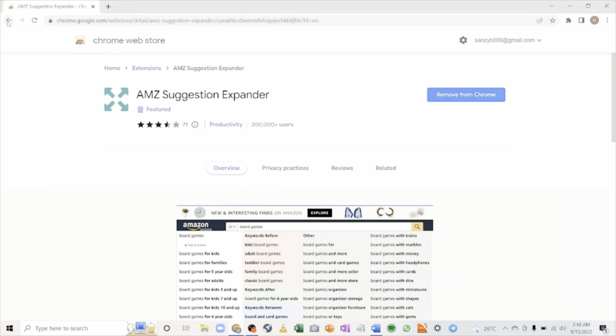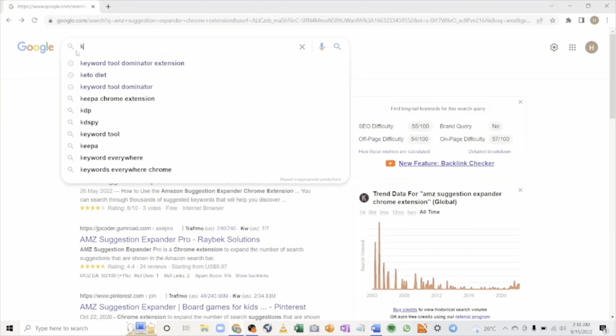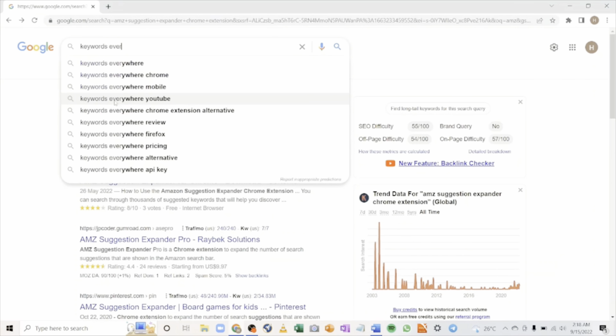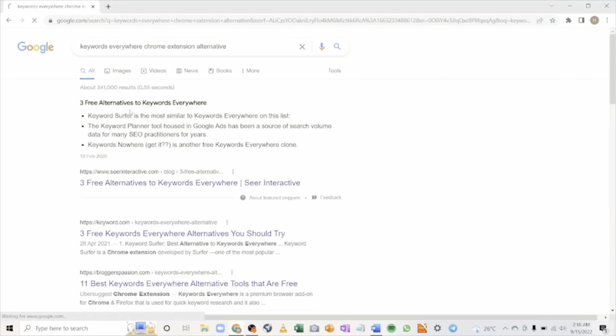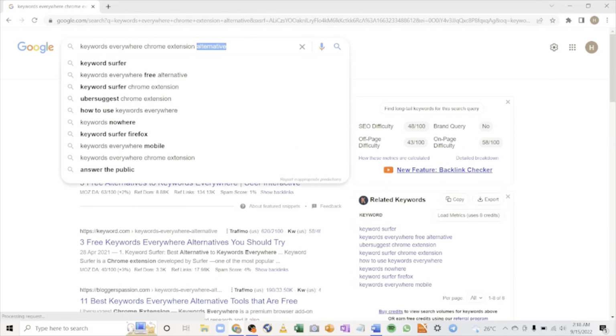Then let's go back. Now let's search for the third extension, which is the Keywords Everywhere extension. Keywords Everywhere Chrome Extension.